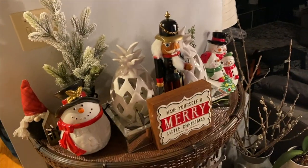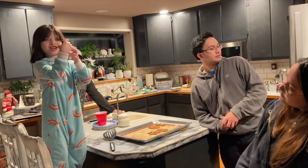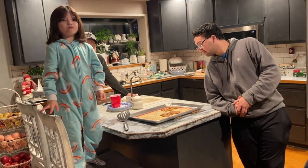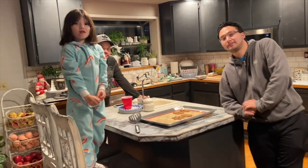So apparently Snuffy is here now. And what did Snuffy do? He took a peek at my cookie. Oh my goodness. Oh, but at least he's here. He made it. I bet you he was lost and then he heard us calling for him.